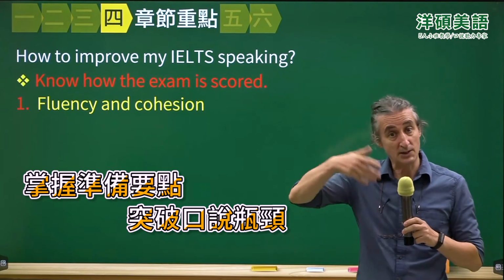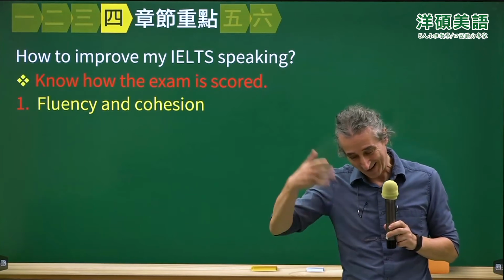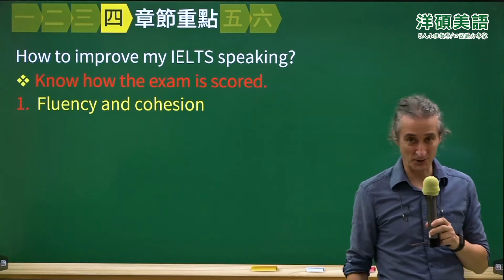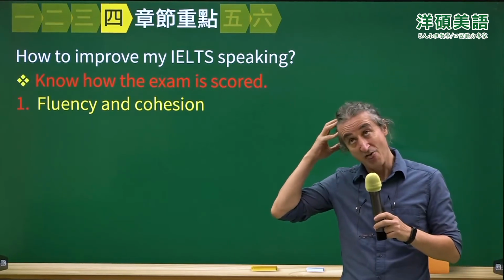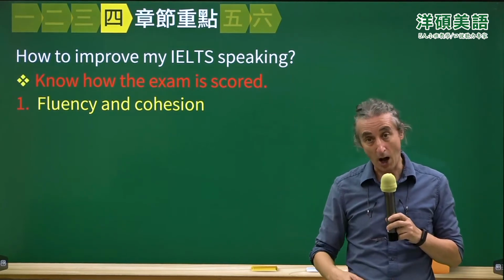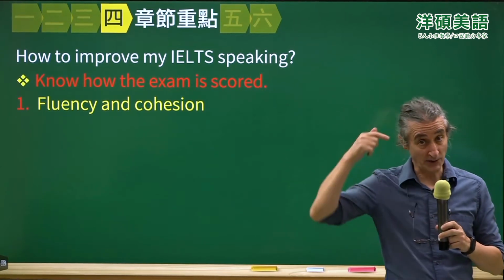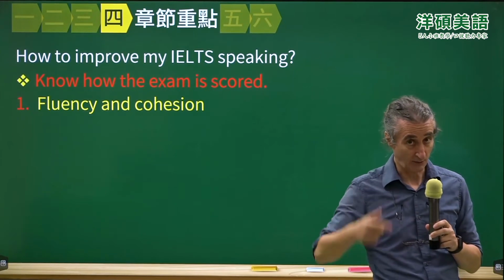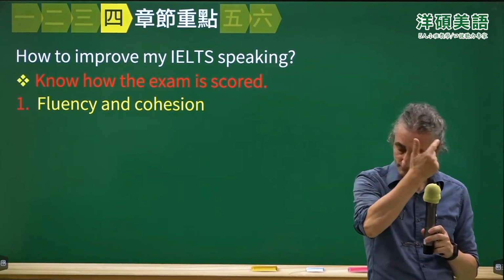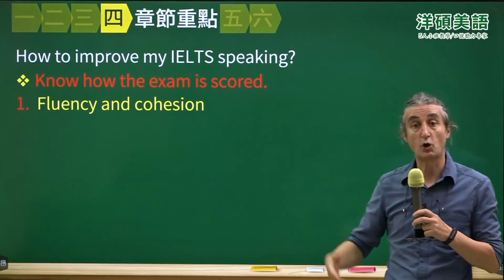Fluency means the ability to start speaking and continue to speak without having to stop and think too much, and without too many ums and so on. And this again is one of the reasons it's important to think in English. If you have to translate, you'll never be fluent.